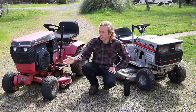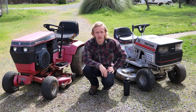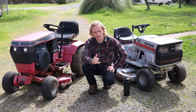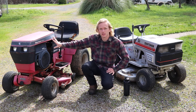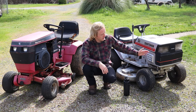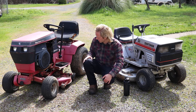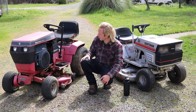But I am now the owner of a 1991 Toro Wheel Horse Classic, also known as a Toro 310-8. I thought it was a 318-8, but it's a 310. I looked this up via the part number, so I'm pretty sure this is a 91. This has a Kohler Magnum 10, and this is a real garden tractor. I got this for 85 or 50 bucks. It's in rough shape, but we should be able to get it going.